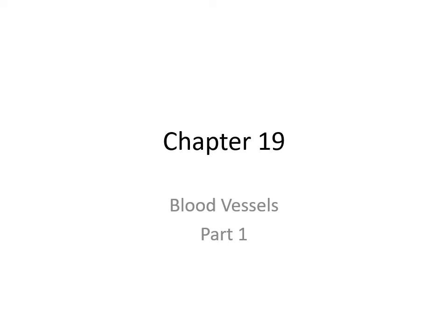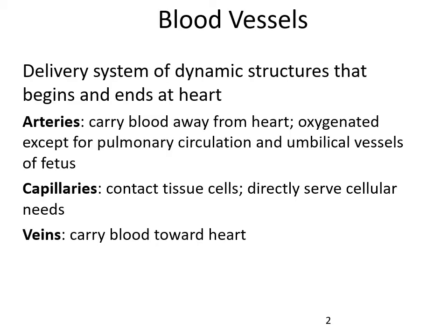This is chapter 19 about blood vessels. And you want to remember that blood vessels are a system. It's a system that delivers all the nutrients, oxygen, hormones, all the things that the cells need. This is the avenue where everything gets there. It's through this system of blood vessels, and it begins and ends at the heart.